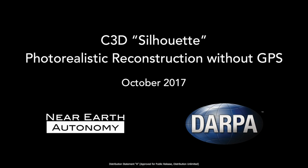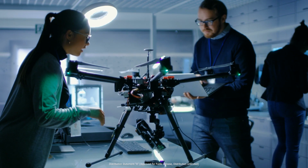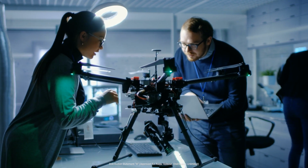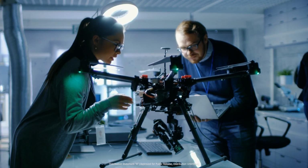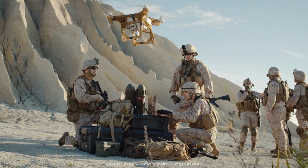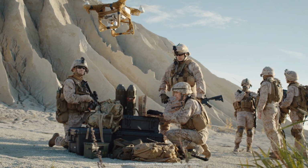The company that was funded under SBIR funding is Near Earth Autonomy. This SBIR effort is part of a larger effort in which we're exploring ways of utilizing systems that are available commercially and adding capability to them to make them more suitable to military needs.